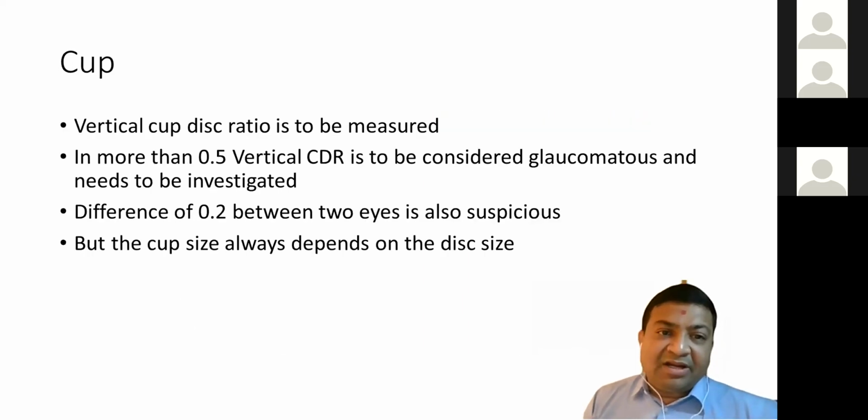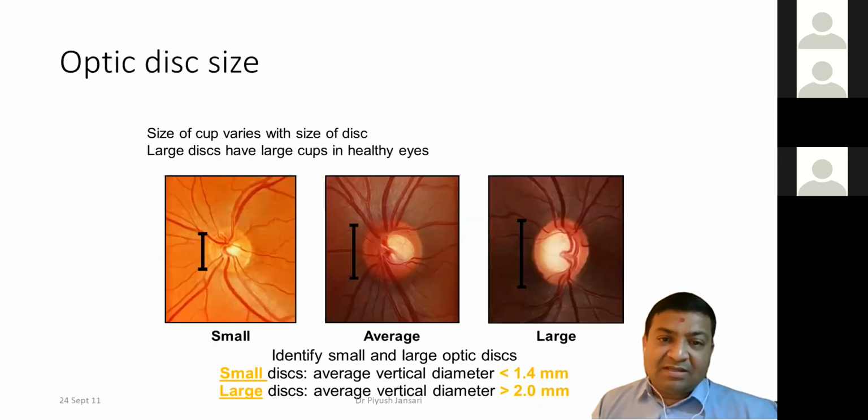Coming to the cupping, the vertical cup disc ratio is to be measured, and it is given as a ratio, and a cupping of more than 0.5 in the disc is considered to be glaucomatous and needs to be investigated. A difference of 0.2 in cup between two eyes is also to be taken with suspicion. But cup size will always depend on the size of the disc. So you can see these three pictures of the disc which are normal, but because the discs are different in size, the cups inside are also different in size. So a small disc has a small cup, and a large disc has a large cup.